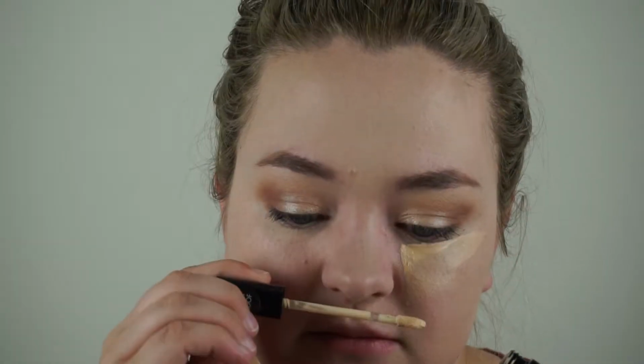Does this have a scent? Oh, it's this. Okay, I thought for a minute it was the sponge with that smell, but nope, that was not the sponge. Oh my God. Now here's the thing when it comes to fragranced products. They are hit or miss for me on whether or not they break me out.